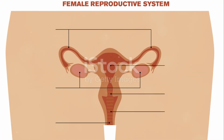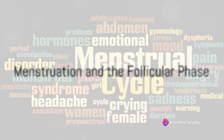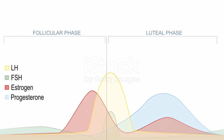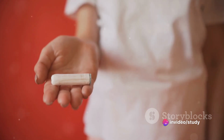Each cycle is unique, but they typically last around 28 days, give or take a few days. The menstrual cycle begins with menstruation, or what most people refer to as a period. This is the phase when the thickened lining of the uterus, built up in the previous cycle, is shed through the vagina. It's a process that can last anywhere from 2 to 7 days.